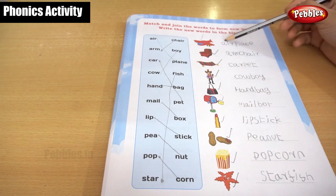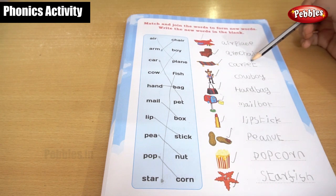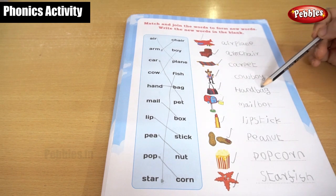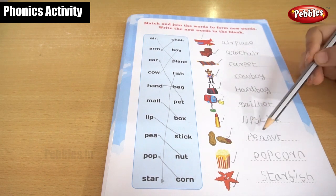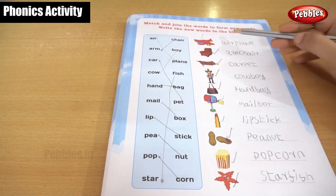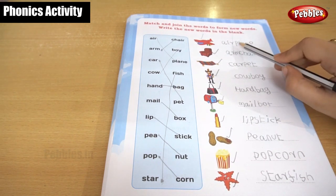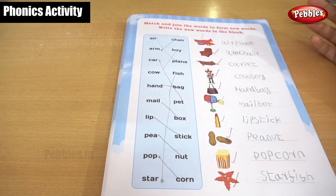This is airplane, armchair, carpet, cowboy, handbag, mailbox, lipstick, peanut, popcorn, starfish. Okay, we have divided them into two parts and we have learned the two words and we joined the two words into one word having a particular meaning. Isn't it, children? Did you enjoy this? Okay, let's do the next exercise.